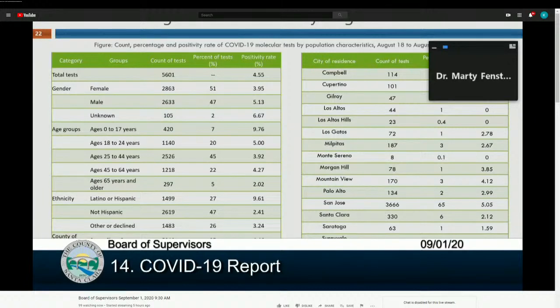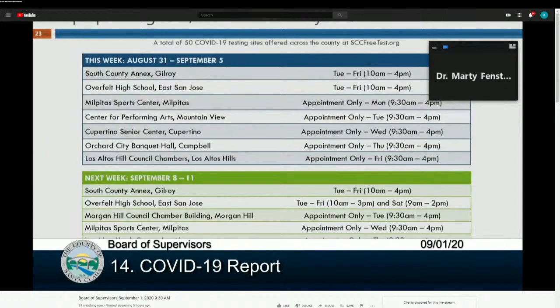And then you can see on the right side the cities represented by who is coming to the Fairgrounds. People are being tested from all cities, but as you can see, a majority, or 65%, of the people going to the Fairgrounds are from San Jose. However, we'll continue to have our rotating city testing mobile site continue to service the cities on a rotating basis.